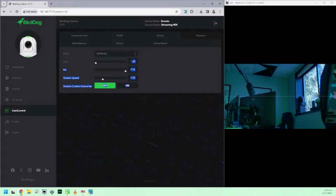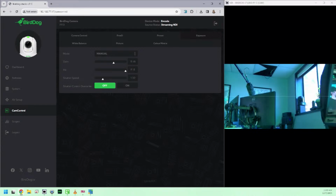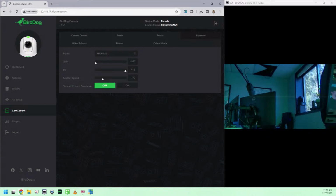I'm also attempting to run at 0 dB of gain, okay? I don't want to introduce any artificial gain. If I have to do that, that usually means my lighting is too dark, okay? So if you have to introduce artificial gain, if you have to manipulate this, that usually means you have insufficient lighting for the camera to function correctly.